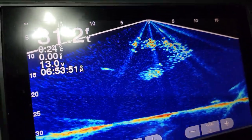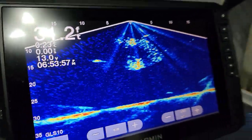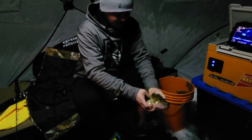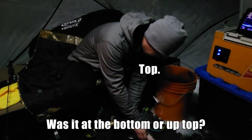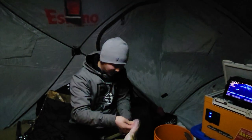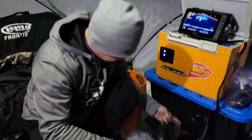Look, there's a big fish chasing the bait fish. Oh, there's one on the bottom too. Better drop down. Oh my god. Careful, come down. That is big. Big walleye. Oh, big walleye. Oh my goodness. Alright, give her a nice drink.